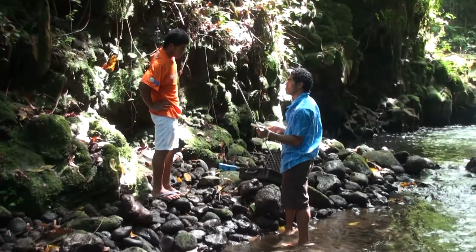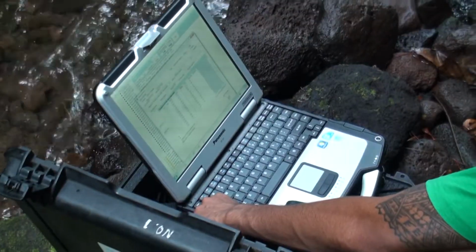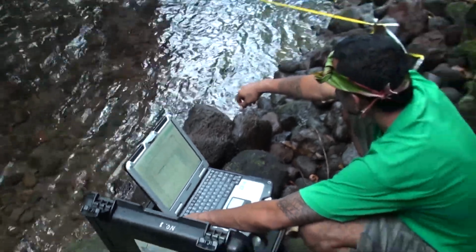Probably will work from there. It'll pop the way down. That whole wall.